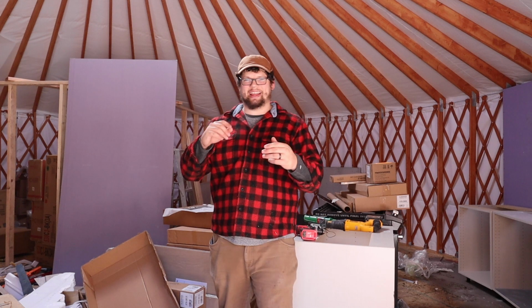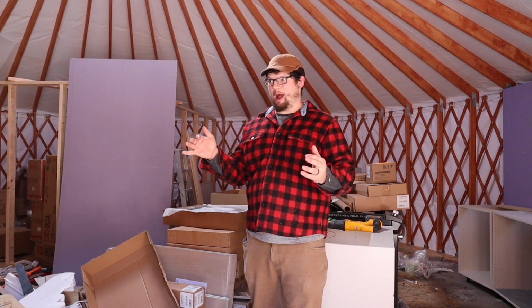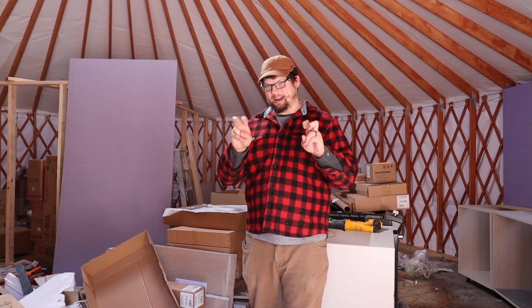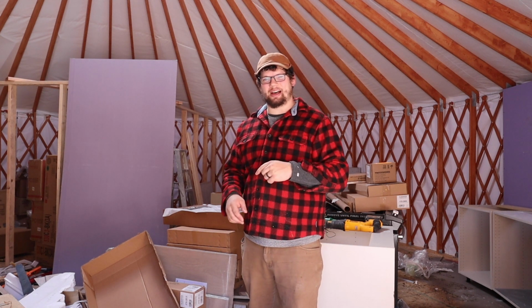All right, so now I have a little bit more context as to where things are in the yurt, so we can do a proper tour, so to speak, of the yurt under interior construction. So let me show you around and tell you how we're using the space.